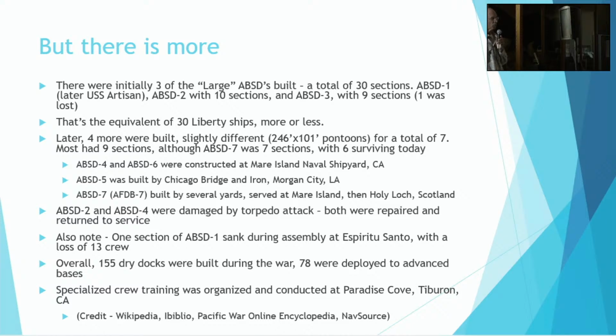ABSD 2 and 4 were damaged by a torpedo attack by a Japanese airplane that thought they were an aircraft carrier. They look a little bit like an aircraft carrier, not quite the same thing, though. One section I mentioned was sunk during assembly and lost with a crew of 13 men.